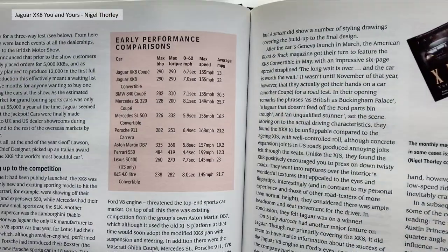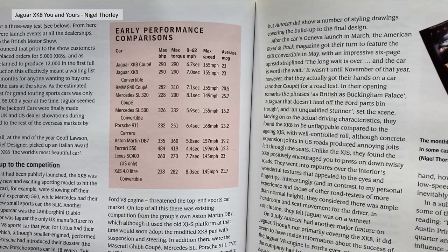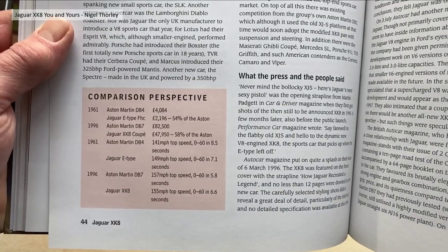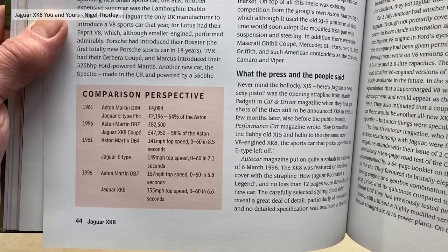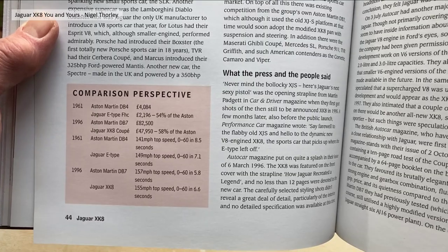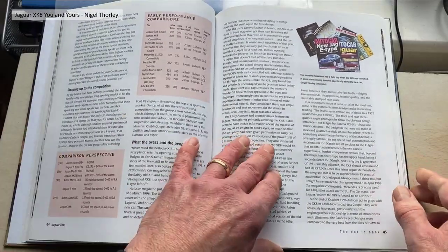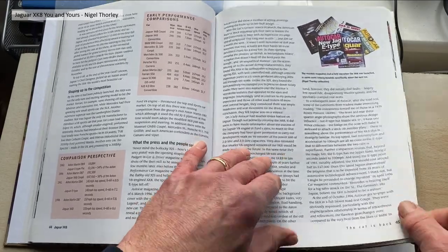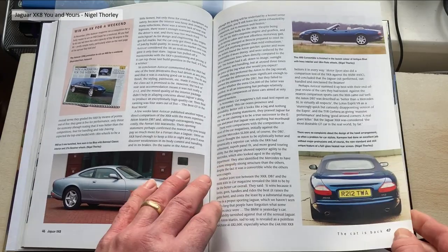Got the performance comparisons of the time. It was very much on a par with everything else available, if not better. And the price was very, very competitive, as you can see there, for the performance. So there you go. You could win one for the weekend.